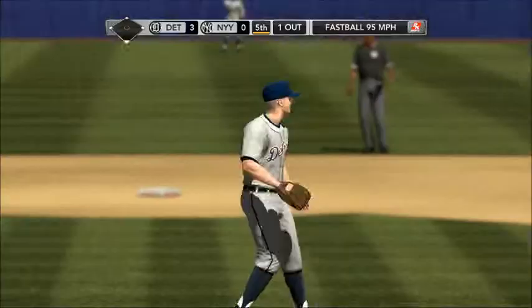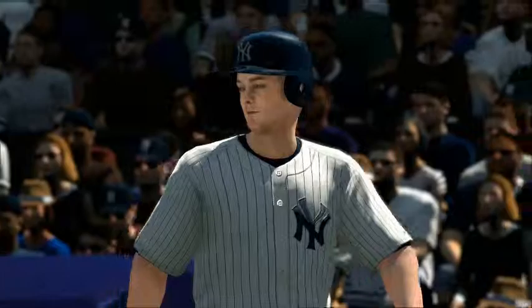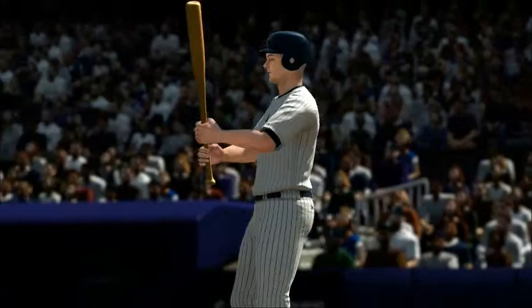Well, two strikes, you have to try to fight off this pitch. You have to think away and adjust in. They went away, but he couldn't make contact. Strike.